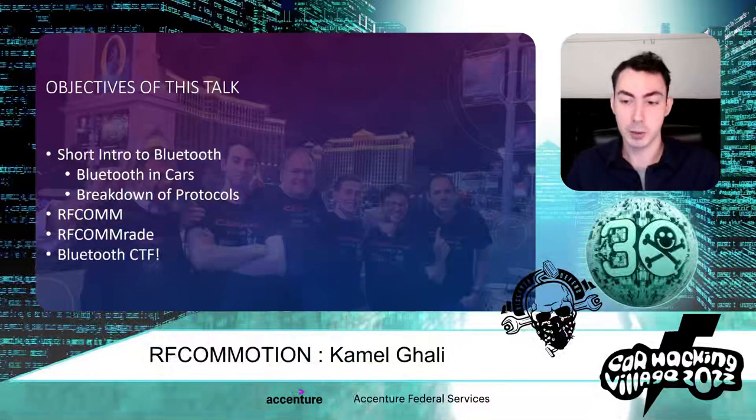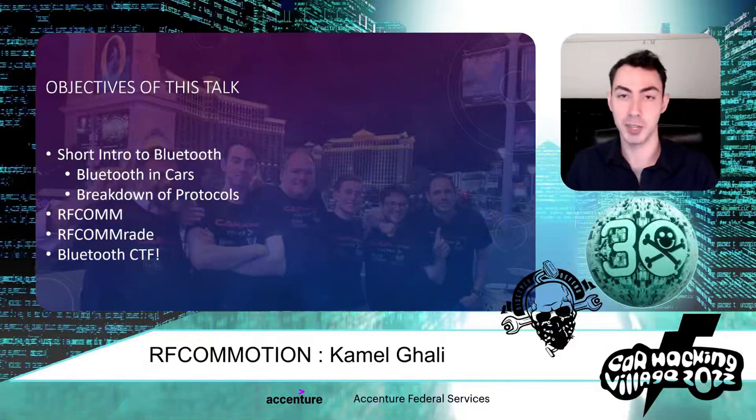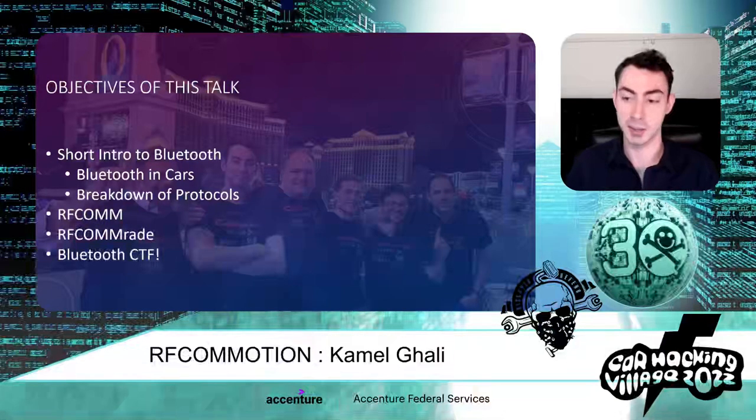After that, we're going to take a closer look at the star of the show, the RFCOMM protocol. And then I'm going to introduce a very simple tool that I made called the RFComrade that you might be able to use yourself in your own RFCOMM testing in the future. And then finally, I'm going to talk a little bit about the Bluetooth CTF that we'll be featuring at the Car Hacking Village this year at DEF CON.